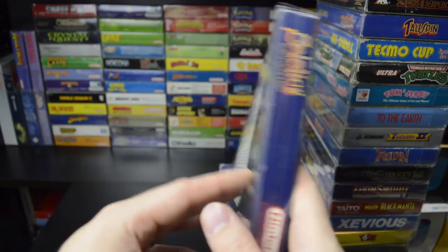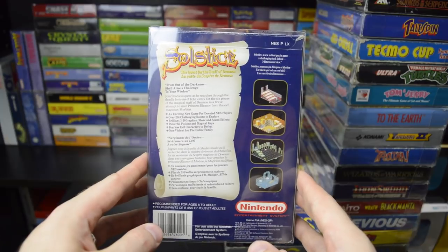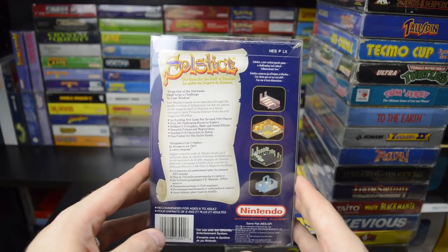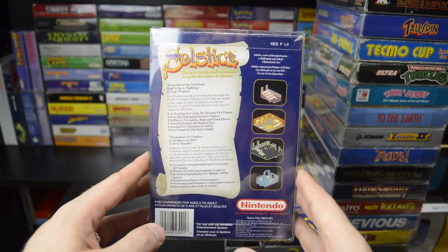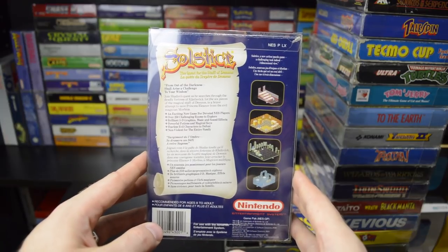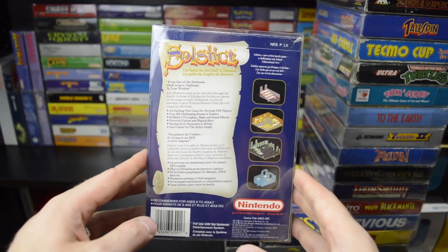Solstice, another one of those isometric games, really a moody game, nice and atmospheric. I think you can really put some character in the graphics when it's isometric. It really stays on your mind, I think, a lot more than just a regular 2D game.